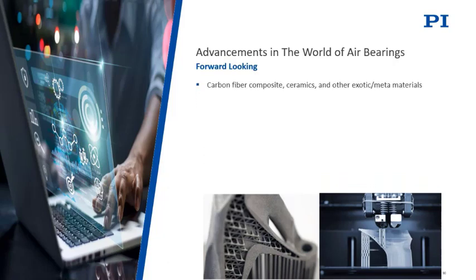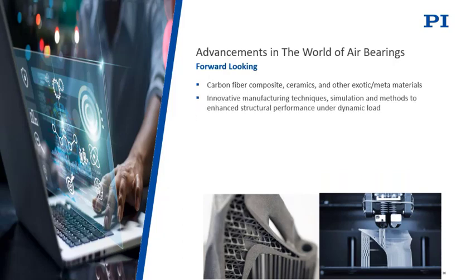Materials advancements to create structures with enhanced strength and reduced weight. For example, using carbon fiber composites or ceramics and other exotic metamaterials can help achieve better performance in these types of systems. The other area would be innovative manufacturing techniques like simulations and so forth to improve structural performance under dynamic loads. And we can also think about integration of active control elements within the structure to actively manage and optimize the performance of the motion platform.